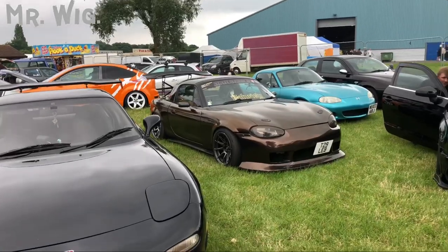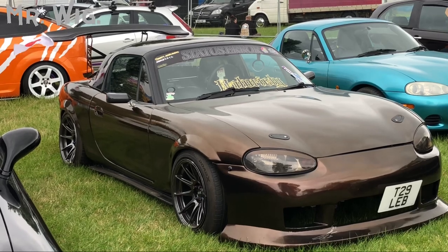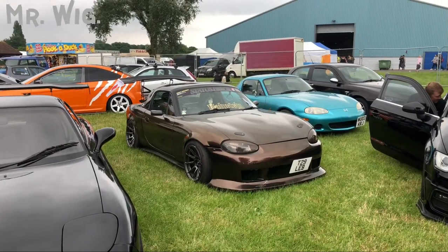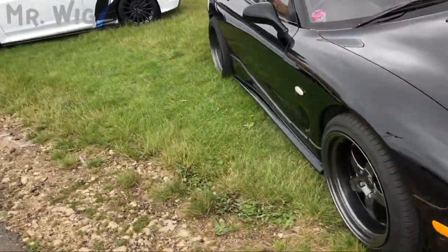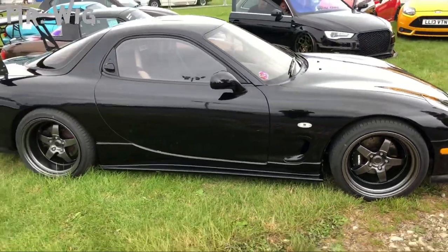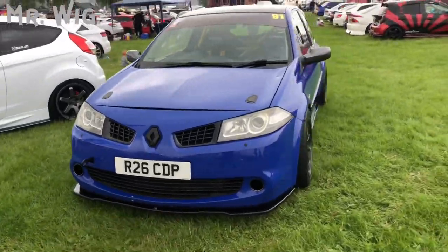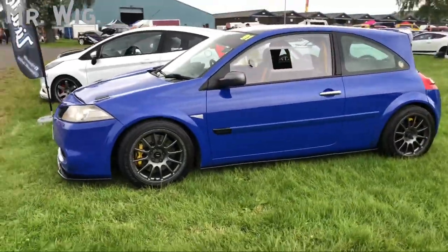Look at that Mazda MX-5 in brown, absolutely stunning. Look at that high spoiler. My goodness, there's another Mazda MX-5 in turquoise and the RX-7, which I think is a cool car, and I always love this car. It's beautiful, isn't it? Big fan of this car, the R4 26, that's what they call them, the Renault Sport. Really beautiful, love this Megane.